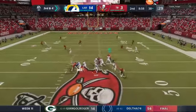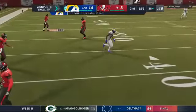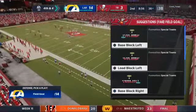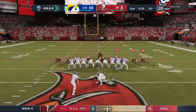The throw is gone. And this is going to be incomplete. We know it's not an easy job to go out and catch passes when people are trying to tackle you and knock the ball away. But the bottom line is, that's a pass he's got to have and a pass he should have caught.